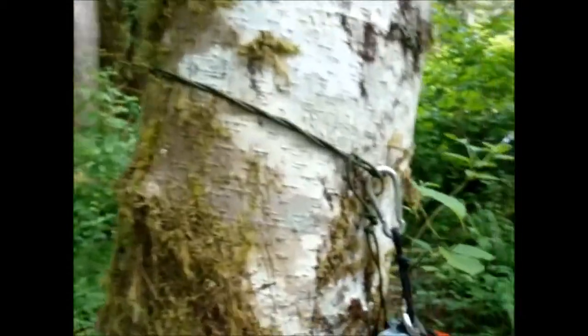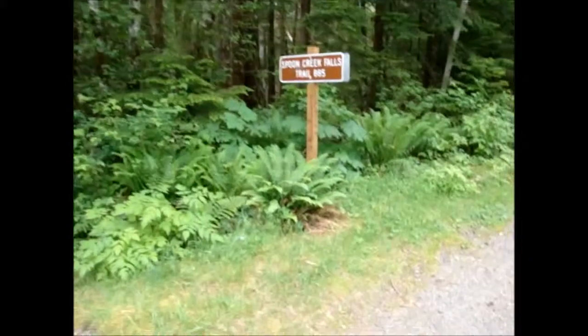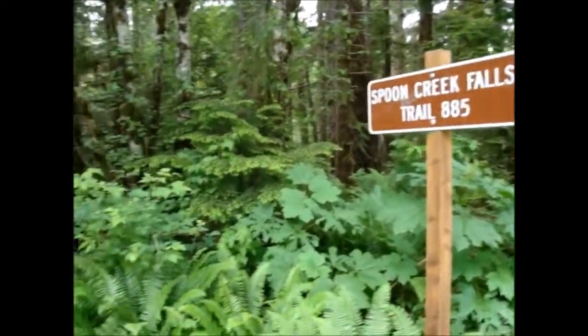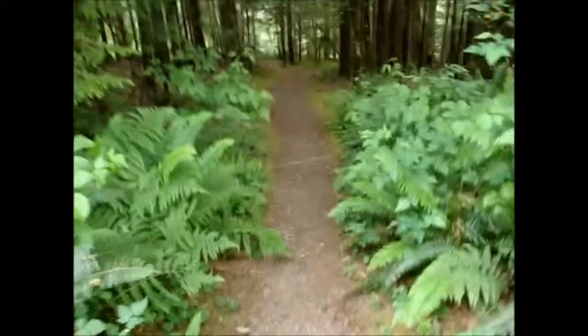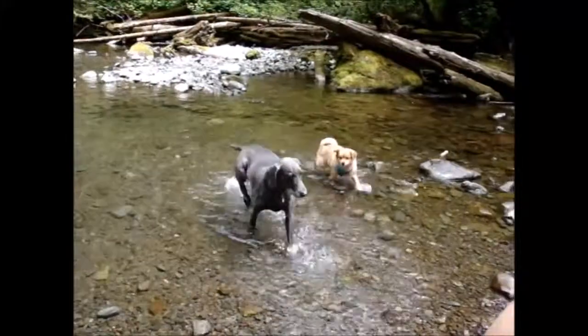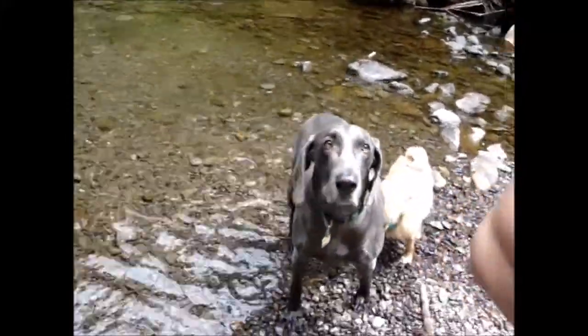Here's the other one. You can hear the falls. Spoon Creek Falls. Down here. We're getting closer. Oh. Yeah. Scout found a friend. Getting excited.